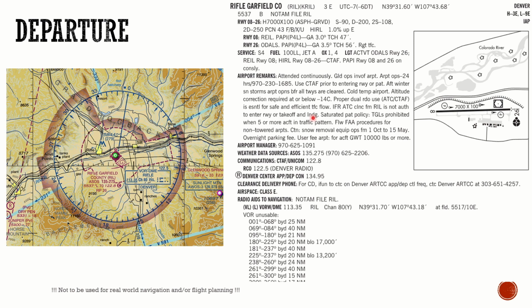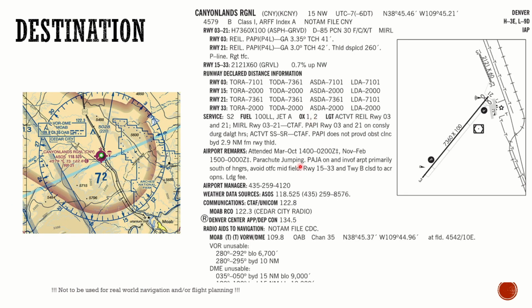Then our destination airport. If I check the remarks, parachute jumping, yes, don't expect to see many. Paya on and in vicinity of airport, primarily south of hangars. I don't really know what Paya is. Maybe it's this parachute jumping. Seems like it. South of the hangar, so probably in this area that they will be jumping.